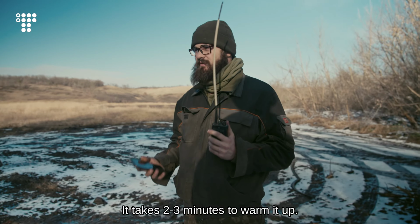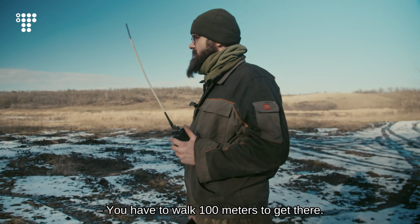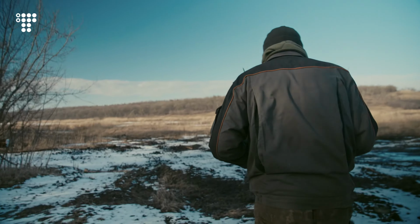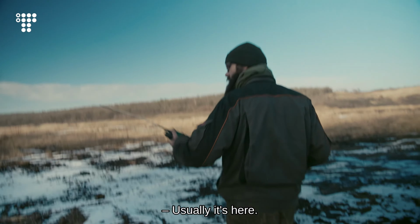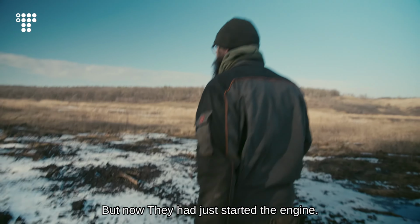It takes 2 to 3 minutes to warm it up. And how far is it from us now? You have to walk 100 meters to get there. Let's take a walk then. Usually it is here. But now they had just started the engine.